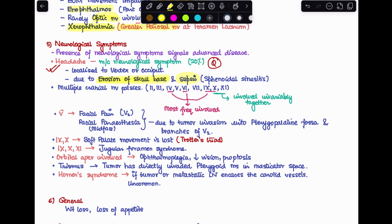Neurological symptoms will develop when we have different cranial nerve palsies. If there is an upward spread, multiple cranial nerves can get involved, like 2, 3, 4, 5, 6, 7, 9, 10, 11. The 9, 10, 11 usually get involved together. The most frequent ones to be involved are the fourth nerve, sixth nerve, and ninth and 10th. If the fifth nerve, the trigeminal nerve, gets involved, the patient will complain of facial pain and facial paresthesia in the mid region because of the invasion of the second division of the trigeminal nerve.